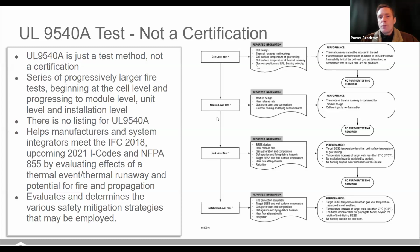Once that has proved safe, you can move on to the unit level test. Unit level test, it might be a whole system level test. And if you don't meet the unit level test, you might have to do a site-specific installation level test. And so for very specific systems or larger systems, you might have to integrate fire protection equipment, etc.